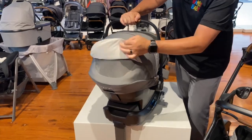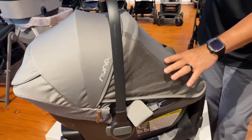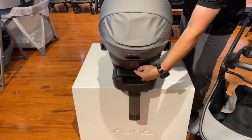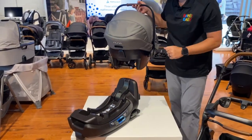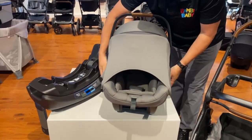It brings you a fully vented canopy to allow airflow. It gives you a full sunshade privacy screen with magnetic holders, which is really, really nice. It's a one-hand operated release from the base, and the car seat comes up. It does come with a premium relax car seat base. But let's talk about the inside of this car seat and all of its wonderful features.